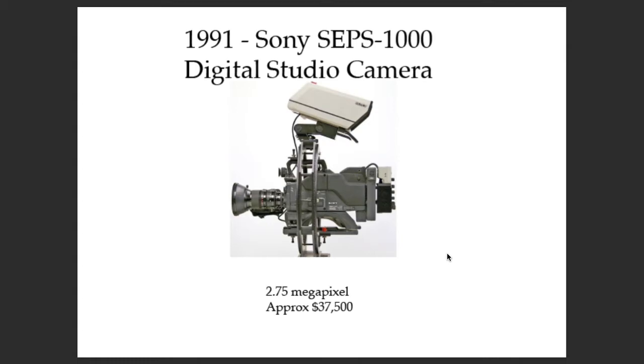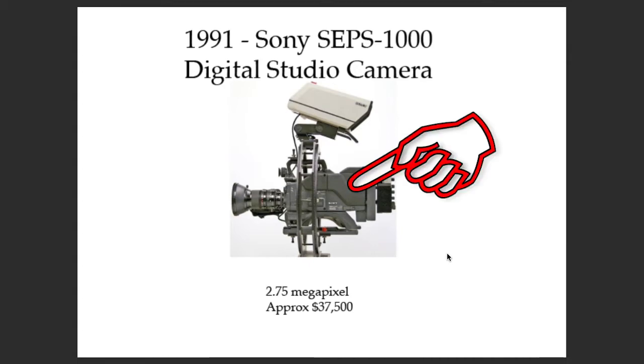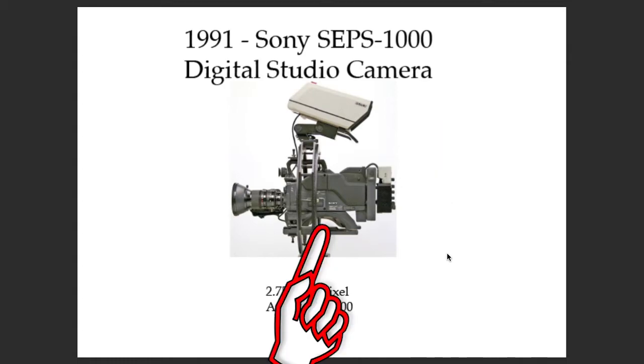91, same year, Sony came out with their SEPS-1000, a digital studio camera, 2.75 megapixels, getting a little bit better. Does this part here look familiar? If anybody watched City News or any of the news shows, the videographers would often have these great big video cameras on their shoulders. This is basically a broadcast video camera. This little arch down here was what would rest on the videographer's shoulder.